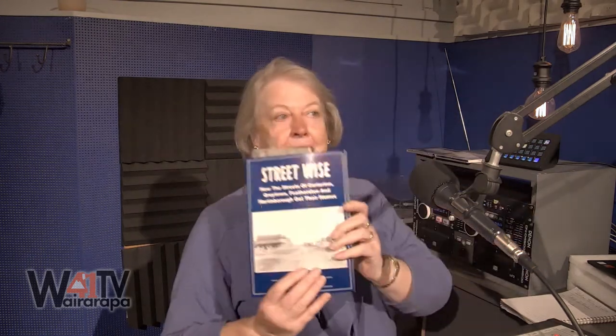We'll also be delving into the stories behind the names of some of our streets. I've got a really good book here by Gareth Winter, which is about how the streets of Carterton, Greytown, Featherston and Martinborough got their names. I really recommend it. It's really interesting.